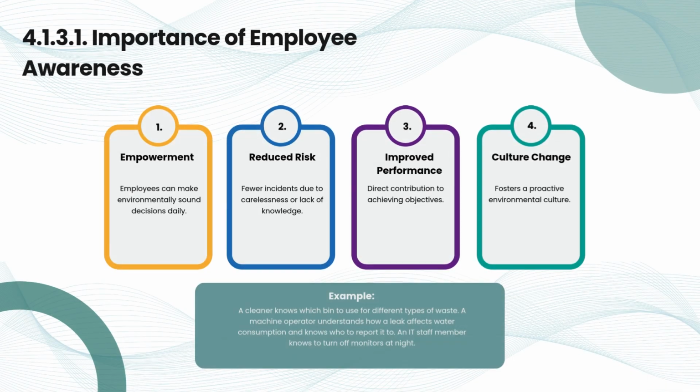Why is this awareness so important? It empowers employees to make environmentally sound decisions in their daily tasks. It reduces risk because there are fewer incidents caused by carelessness or lack of knowledge. It leads to improved performance as everyone contributes directly to achieving environmental objectives. And it fosters a positive, proactive environmental culture within the organization.